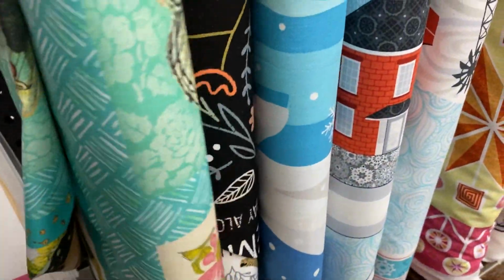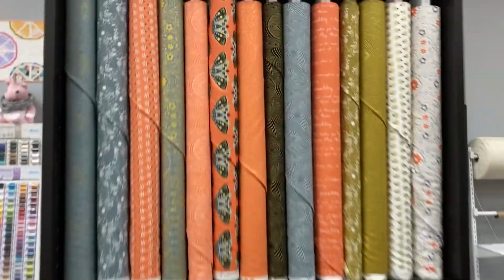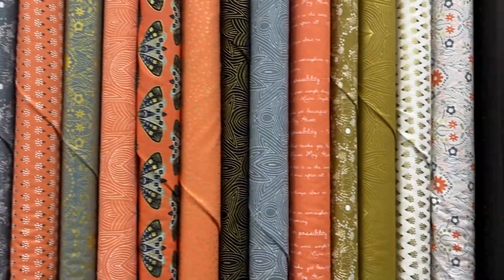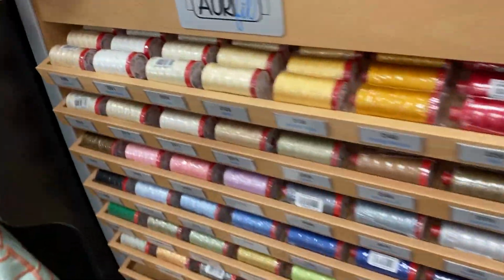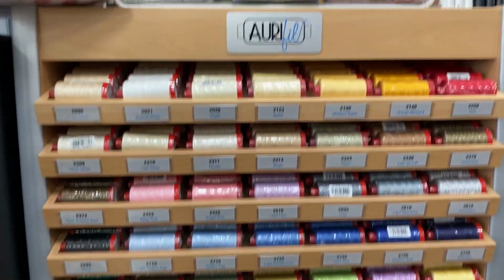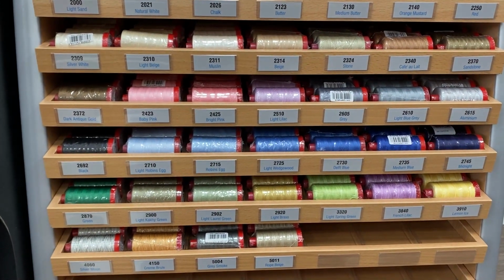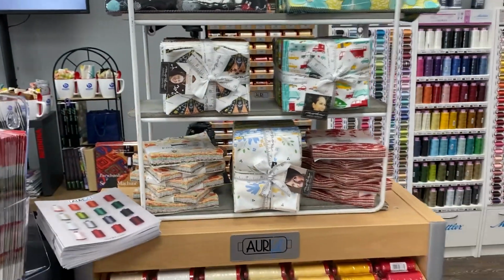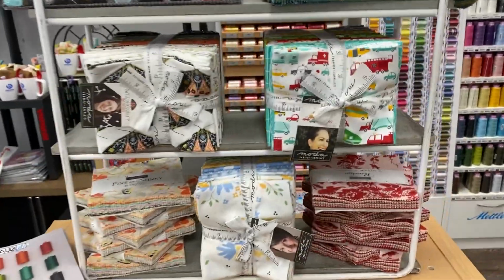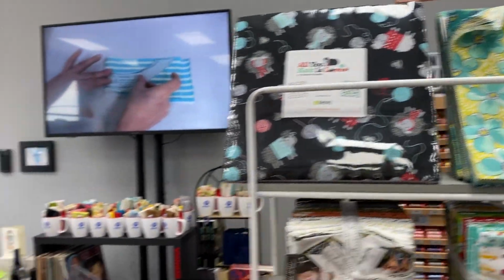I'm also working on my Dwell in Possibilities at home. I'll show you that collection in case you forgot. So this is the Dwell in Possibilities from Moda. And then you can see there's the pattern that I'm working on. And over here, this is what's come so far. So we ordered the Aurifil 12 weight cotton thread, and I can't wait to use this in my serger and do some top stitching with it and just other fun stuff. Maybe even some hand stuff. I kind of got the bug to do a little TV time handwork. We also have some pre-cuts, fat quarter bundles, some layer cakes, and all of that.